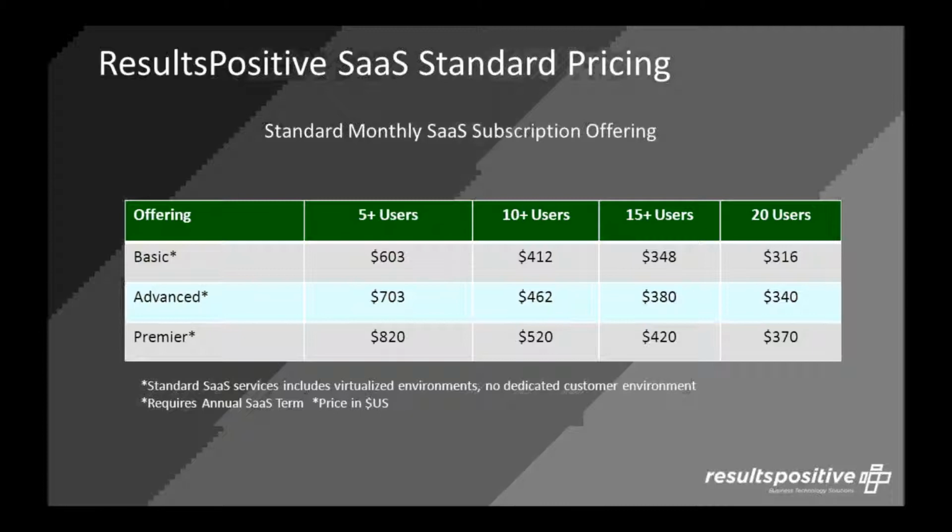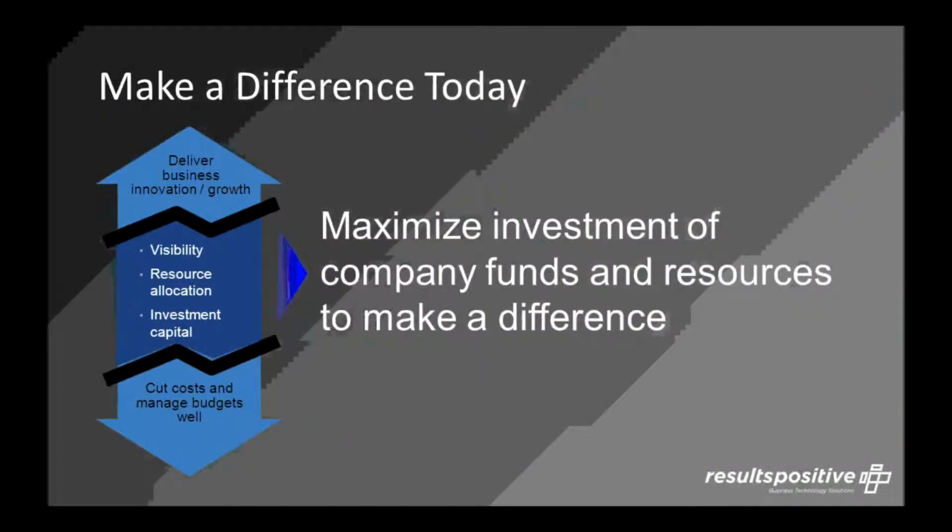From a pricing perspective, we've set up our monthly SaaS subscription pricing. So based upon the number of users that you're looking to have, these will be the pricing for the different offerings. From basic, advanced, and premier, the number of users would drive a price per user, and this is based upon the commitment for a 1-year SaaS offering. So you would take the number of users times the monthly fee, and that would be your monthly amount, or you could pay that all up front as an annual fee.